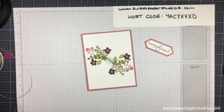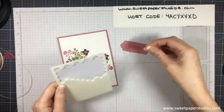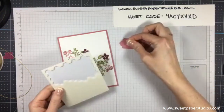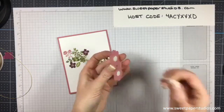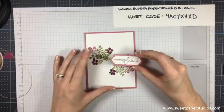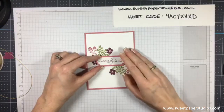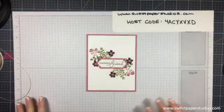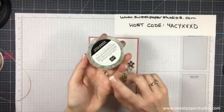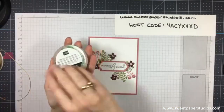Then we are going to take some dimensionals and pop up the sentiment. And that's going right in the center. Just like that. And then to finish off the card, we're going to take these flowers for every season gems and add a couple of them on the card front.